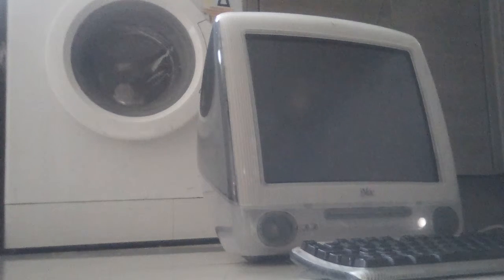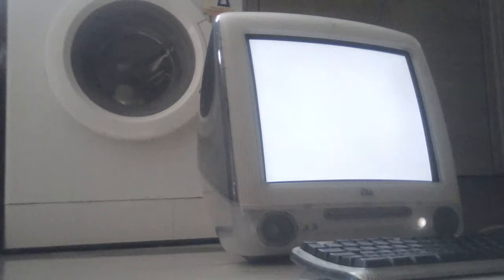This is my iMac G3. I've just brought it back to life using a hard drive out of my old Power Mac G3, as well as some new RAM, because the RAM it had in it was dead. Apple were notorious for using RAM back when this computer was new that tended to go bad after a while. So did the hard drives as well.